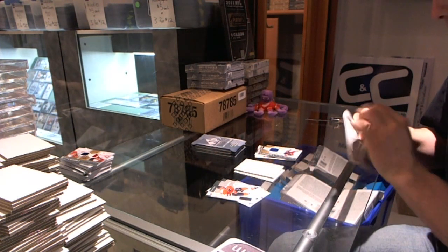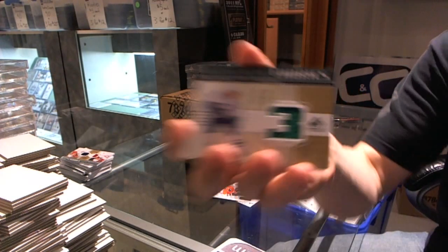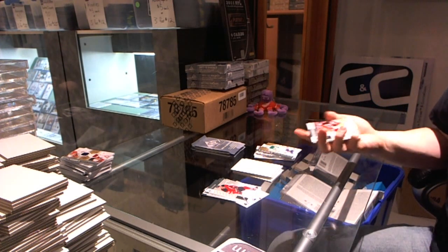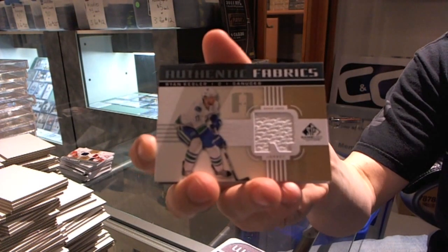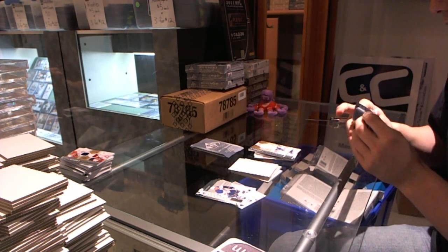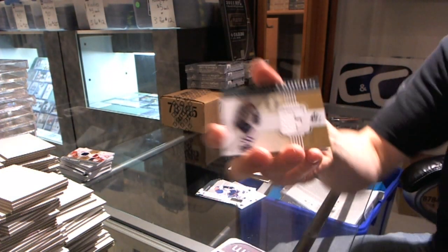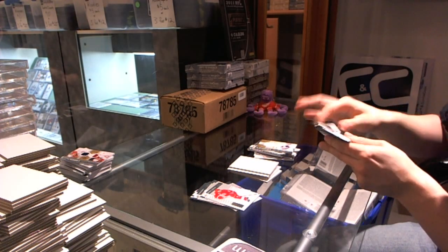Base. Rookie to $6.99 for the Pittsburgh Penguins, Brian Strait. And a jersey for the Vancouver Canucks, Henrik Sedin. Rookie to $6.99 for the Carolina Hurricanes, Justin Falk. And a jersey for the Vancouver Canucks, Ryan Kesler. Patch. Gold parallel number to 100 for the Boston Bruins, Tim Thomas. And a jersey for the Winnipeg Jets, Dustin Byfuglien. Patch.